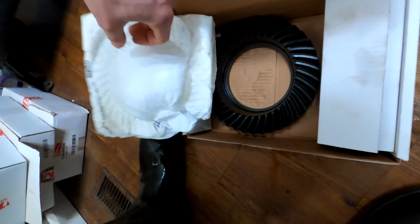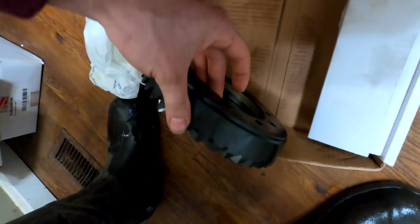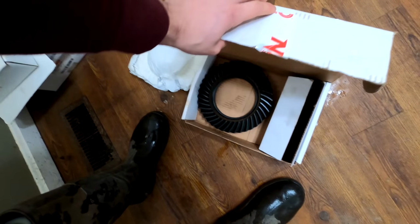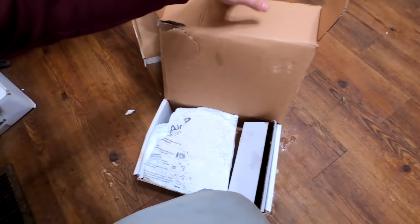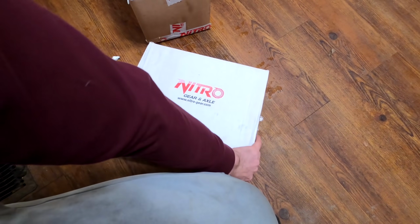This is the new gears for the front. Right there's new ring, you just bolt it right up. New pinion. And what this is, it's a 5.13 gear ratio. So I got 3.73 now, I'm moving up to 5.13. Might be a little too low, but I really don't care. I don't drive on the parkway much anyway. I'd rather have the low end power. Ain't never had it before, it'd be nice.